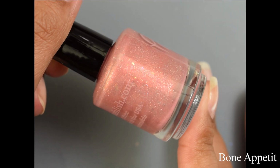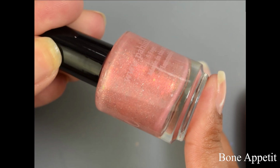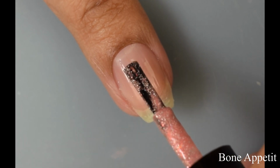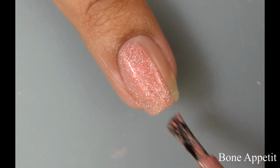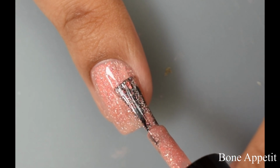And Bon Appetit is a toasty peach cream with holo flakes and red to copper to green micro flakes and shimmer. So this is a very flattering type of shade. I want to classify this one as being a neutral, at least against myself. So if you have medium to deep skin tones, I think it might take on that appearance. It's definitely going to play against your personal tone.